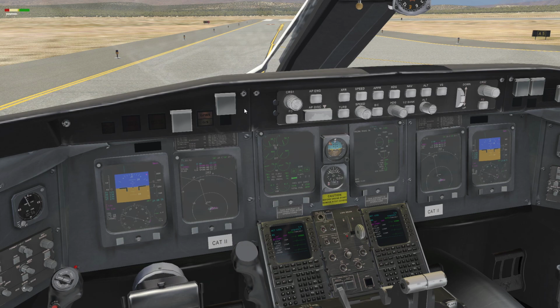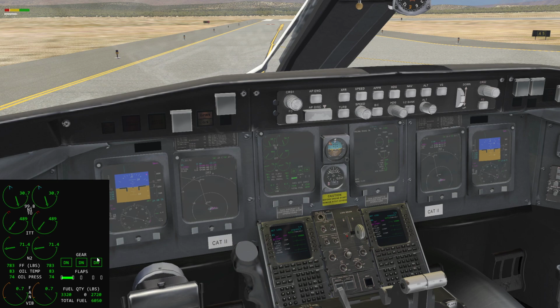Fuel's 4160, and we're looking at 6,050 pounds right now, so we're still looking good.